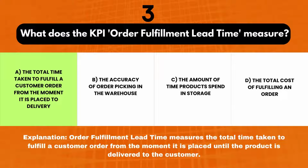Correct answer, A. Explanation. Order fulfillment lead time measures the total time taken to fulfill a customer order from the moment it is placed until the product is delivered to the customer.